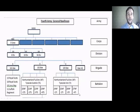And you can see there how that goes. You can see a different breakdown of it. So you've got the Tyneside Irish at the very bottom there. They were in 103rd Brigade, which was a part of 34th Division, which was a part of 3 Corps, which was a part of the 4th Army commanded by General Rawlinson.